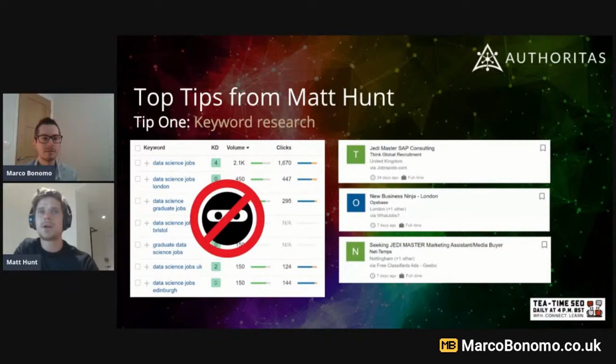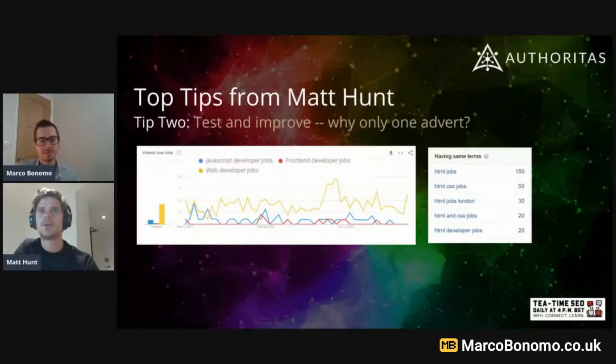So think how you're going to write the advert. What are you going to put in that headline? Don't put Jedi Master, SAP Consultant, or New Business Ninja, because your click-through rate is probably going to be quite low, or impression rate even. So that's that on keyword research.